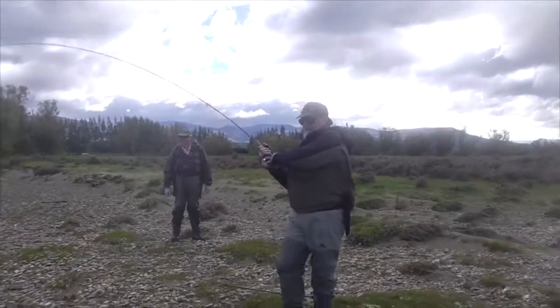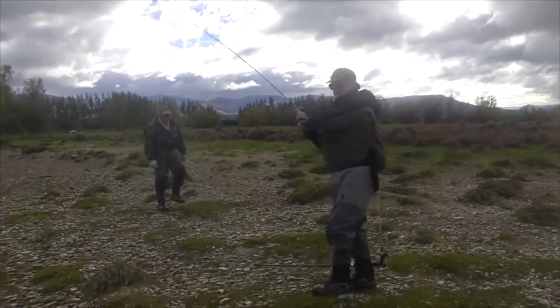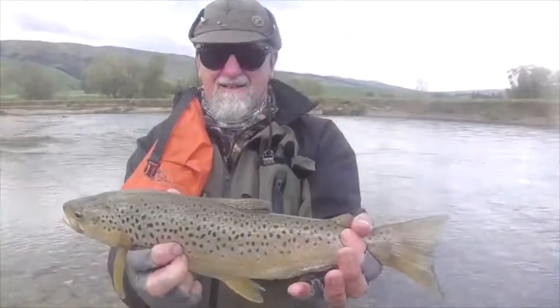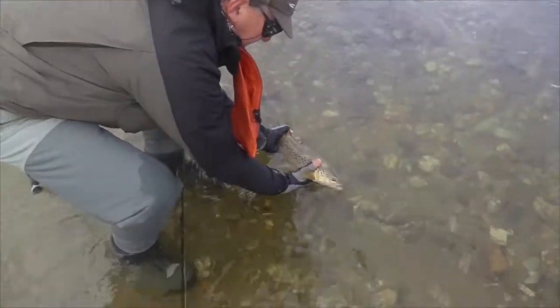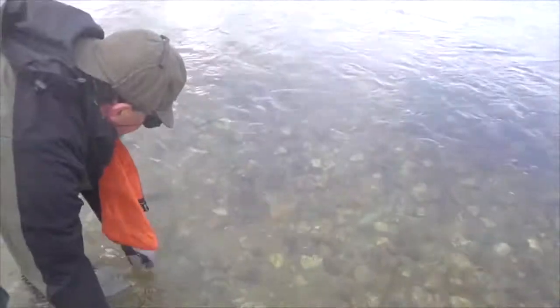Yep. Good. Yep. Very novel net. Yeah, that counts. Follow, mate. 2.5 pounder. Yep. Beauty. Watch your rod and we'll put him back in. Good job. Well done.